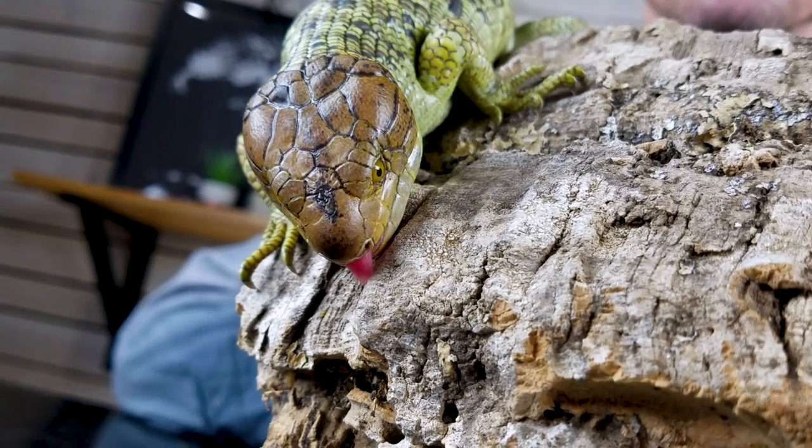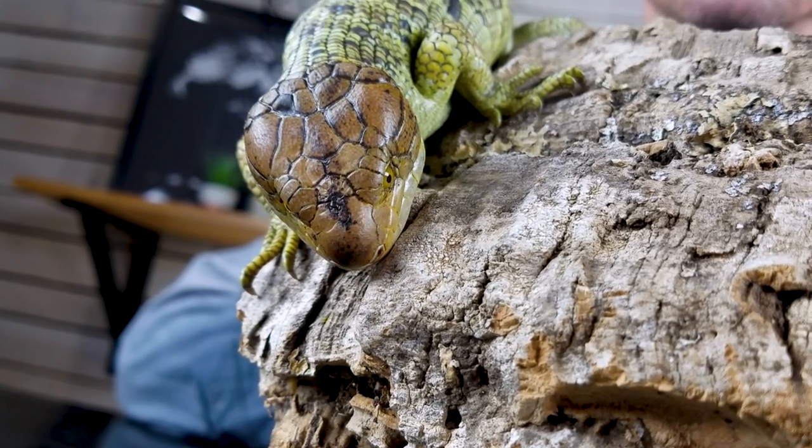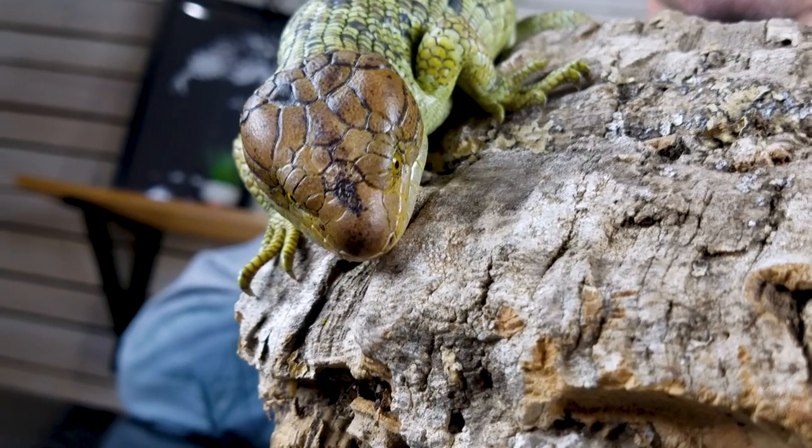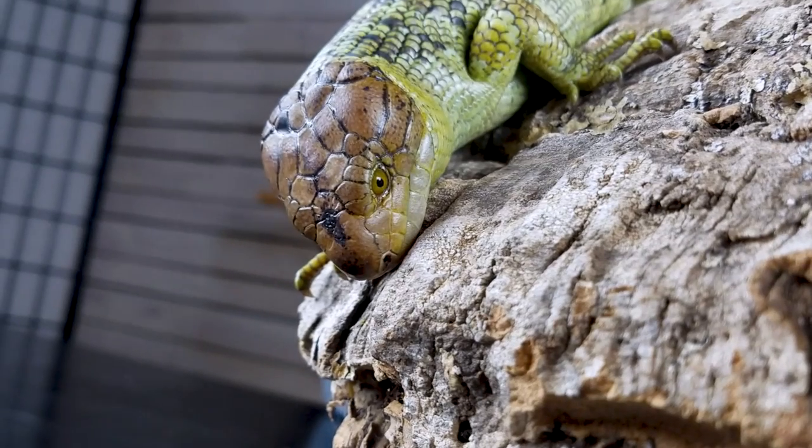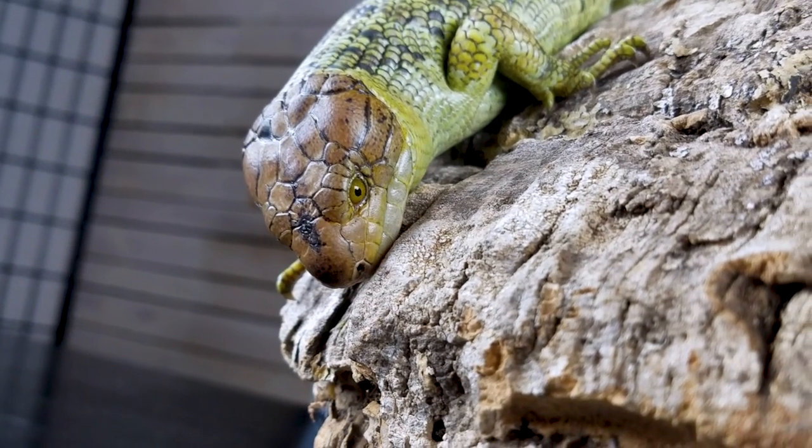They are, I believe, the largest of all the skinks. And skinks are cool lizards, and some of them, like blue tongue skinks, get very, very large. These guys are even bigger. So he's got some growing yet to do. One really crazy thing about them is that they're an herbivore. And so unlike most skinks, which eat at least predominantly insects and other live prey items, these guys are going to feed exclusively on vegetation. That's pretty neat.